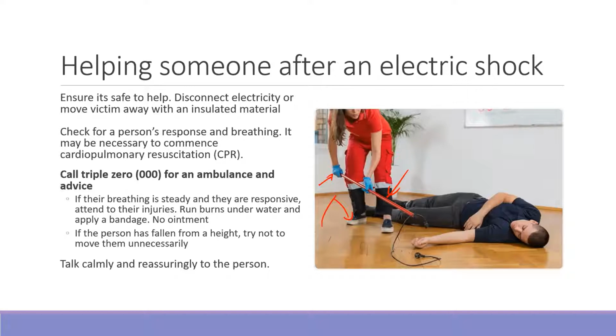If they are breathing readily, you need to put their burns under water and apply a bandage with no ointment. That might be because, of course, if you've touched something that's electrified, then you're probably going to burn your hand. Because remember, high voltage is going to mean that it's going to singe some skin.